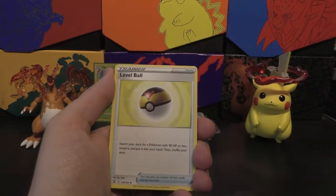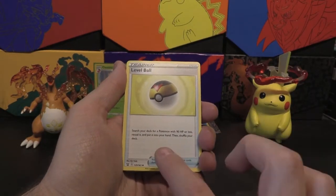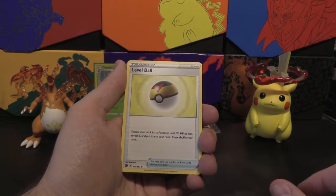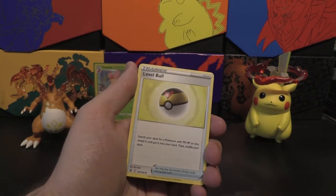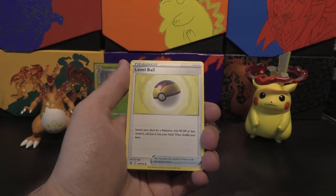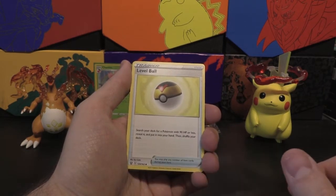So let's have a look at what we've got here. We've got a few new trainers as well. We've got a Level Ball here. Now, this is a trainer that's come back. So this allows you to search your deck for a 90 HP or less Pokemon, and then you reveal it. So it doesn't say basic, but if you're going to go and get a GX for 90 HP or a V for 90 HP, good luck with that. So yeah, you put it in your hand and then you shuffle your deck.